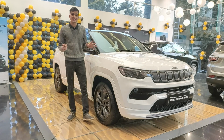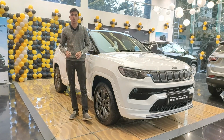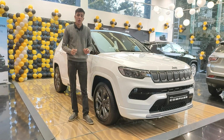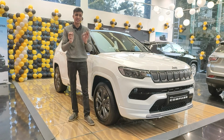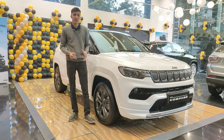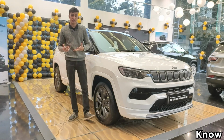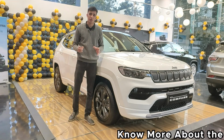Now before we move inside this car to talk about the interior features of this car, I'm going to talk about one of the biggest attractions of the Jeep Compass. That has to do with the safety features this car has. To be accurate, this car has more than 60 safety features. I mean, 60 safety features shows how much Jeep cares about its customers and the safety of their customers, which is mind-blowing. Now obviously I cannot tell you all of those safety features, but I will give you a little bit of overview of those 60 features.